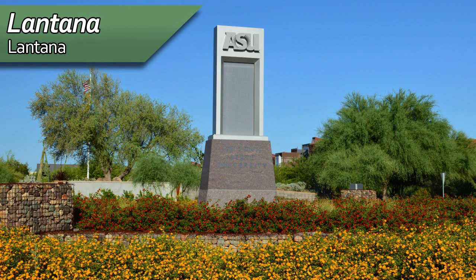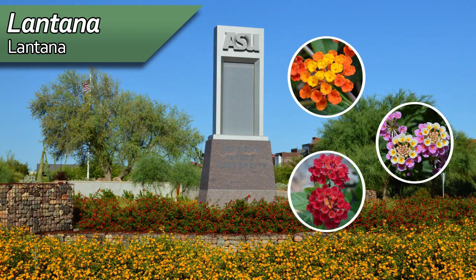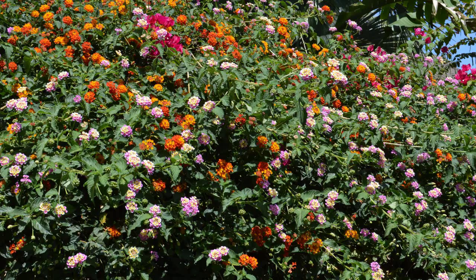The shrub commonly called lantana is one of the quintessential oasis landscape shrubs in the desert Southwest. Lantana is both the common name and the scientific name. The lantana shrubs in our Phoenix landscapes are actually a hybrid mix of two lantana species from South America. Lantana is an evergreen shrub. It has aromatic foliage with a sandpaper texture.